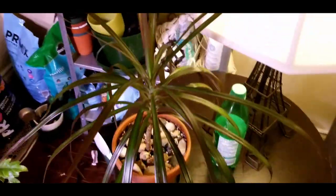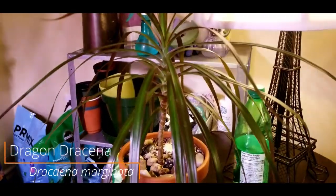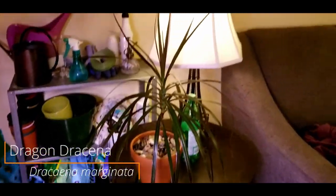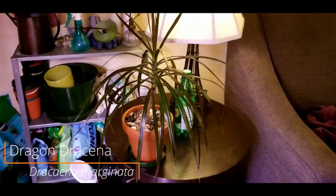Here we have my Dracaena. It just chills here. I don't know if it's in the best shape or in bad shape, but this is what she looks like. Very ascent. Whoa, she got big. I'm just realizing how big she looks.